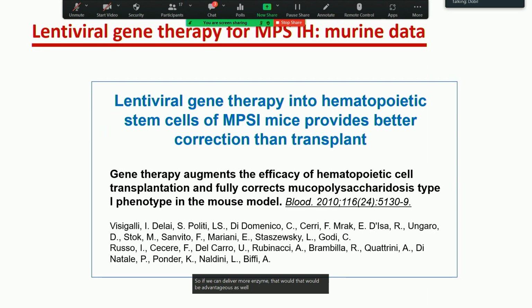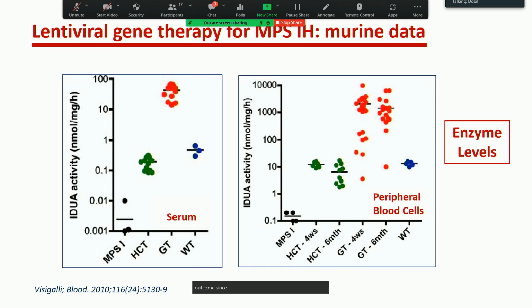This is just from a paper that was looking at gene therapy as an approach in the mice. This is a lentiviral-based approach. Lentiviruses are essentially based on the AIDS virus, and they remove all the pieces that are related to the normal AIDS virus and replace it with the ability to deliver enzyme, for instance. But this is looking at the outcomes in the mice.